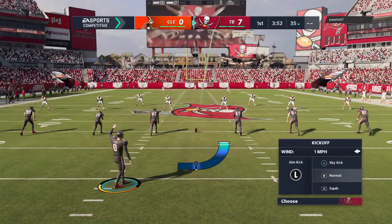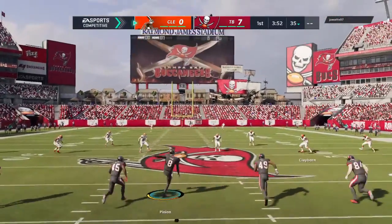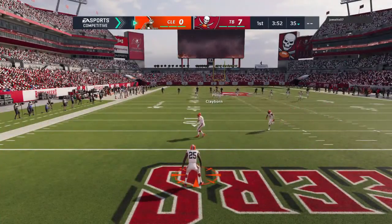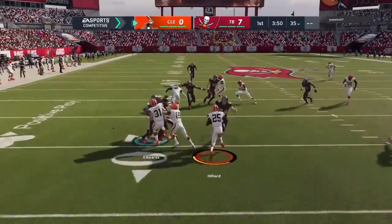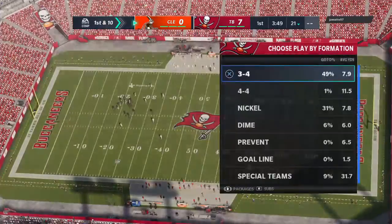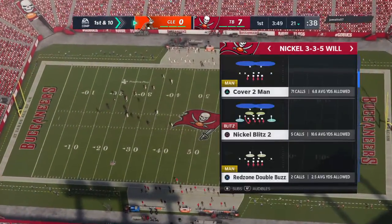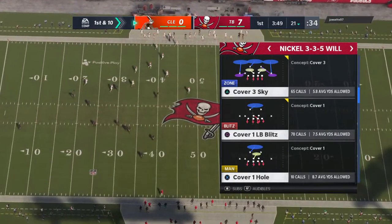For Tampa Bay. Now Pinion with the kickoff honors following the touchdown. And this carries into the end zone. And he'll be dropped at the 21-yard line. So bringing it out of the end zone proves not a good decision. Loses him about 4 yards.